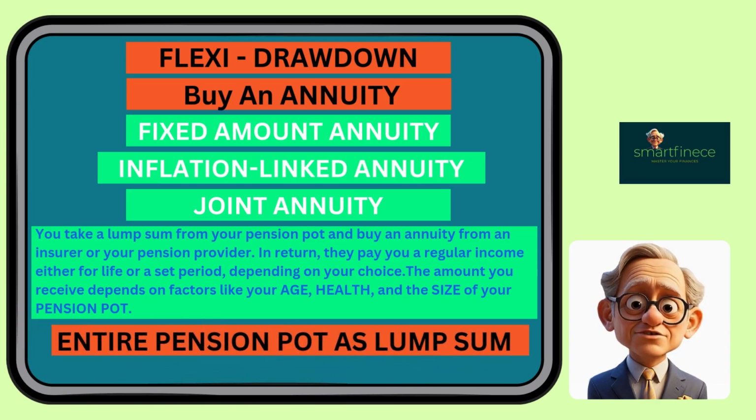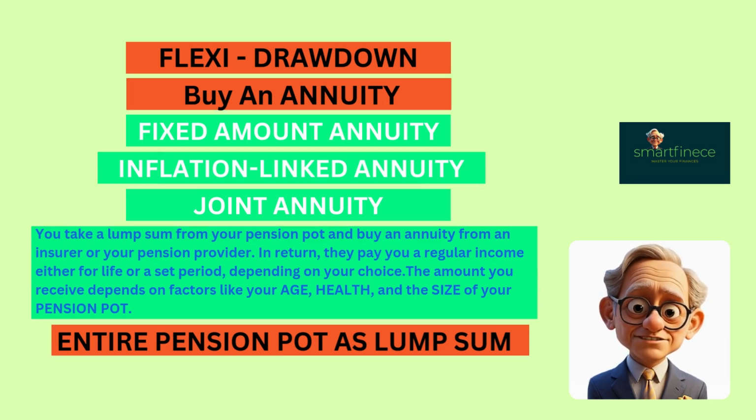And third, you can take your entire pension pot as a lump sum, but be careful. Large withdrawals can push you into a higher tax bracket and leave you short in retirement.